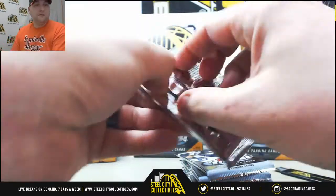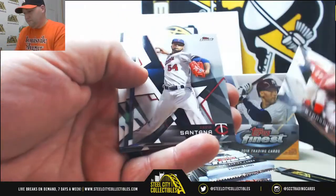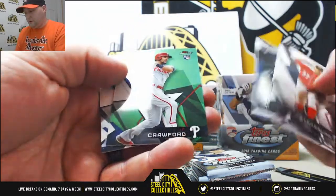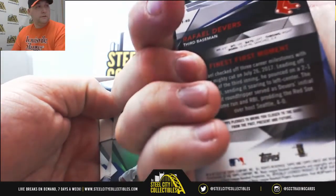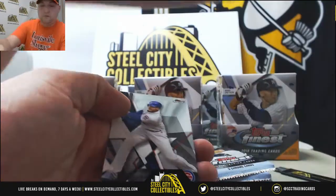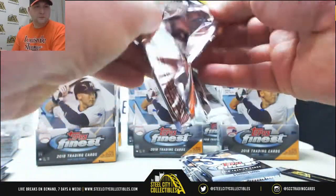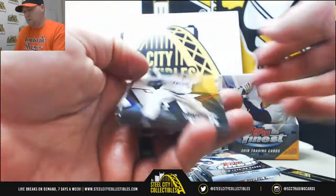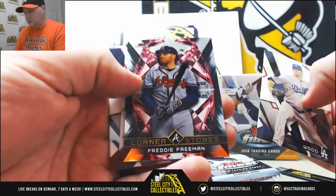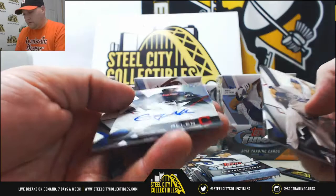I think the Finest Origins that I've seen so far have been redemptions. Got a Rafael Devers and another green JP Crawford. There's that Devers first moment. Green JP Crawford, 32 out of 99. Yeah, I think I saw a Smoltz and somebody else for the Finest Origins, but they were both redemptions, unfortunately. Cornerstones, Freddie Freeman. Greg Allen, on-card autograph, Cleveland Indians, rookie card.